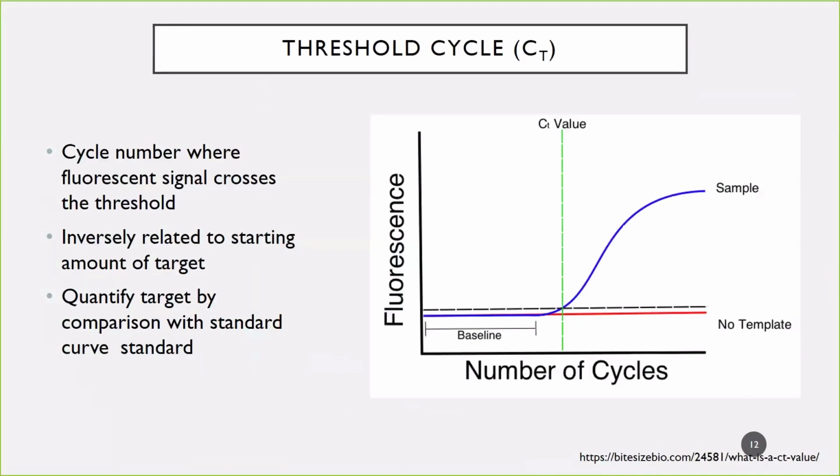So I'm just going to briefly go over threshold cycle, or CT value, since a lot of the output for this project was using qPCR. The CT value essentially is the cycle number where the fluorescent signal crosses the threshold, and it's inversely related to the amount of your target. So the lower the CT value, the more of your target, in our case, influenza A virus in our sample.